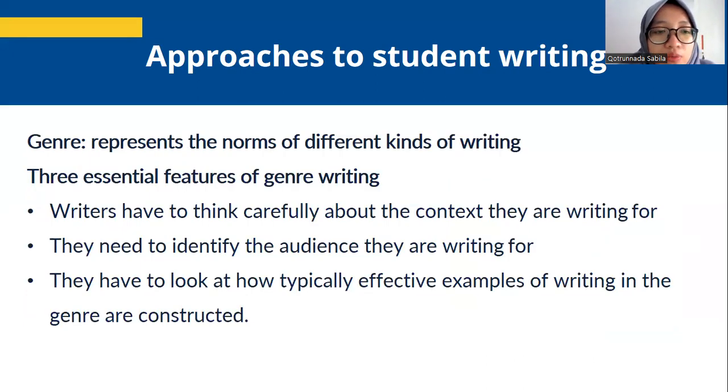And then we move into genre. Genre represents the norms of different kinds of writing. When teachers concentrate on genre, the students study texts in the genre in which they are going to be writing before they embark on their own work. There are three essential features of genre writing.